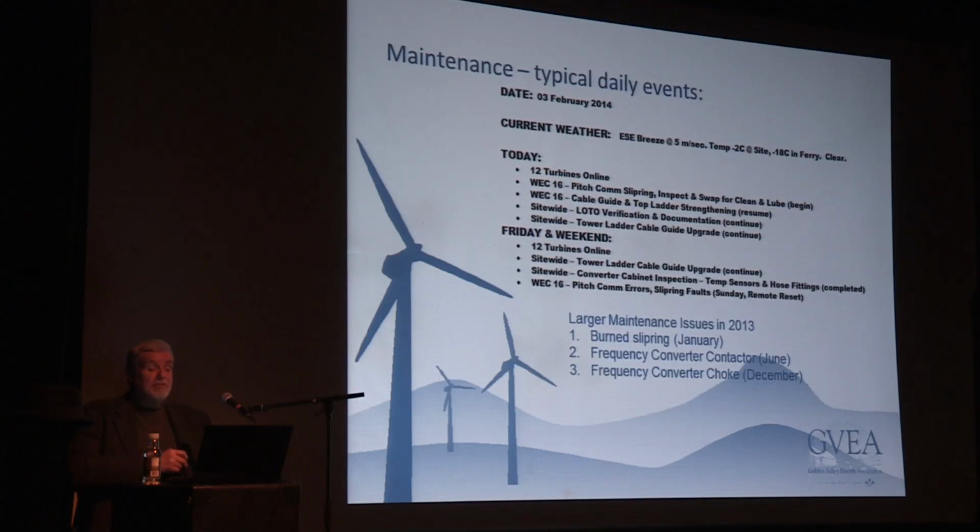So this is a typical maintenance report. We get these every day, and we can see, like on a Sunday, we started getting slippering faults on this WEC 16, Wind Energy Converter 16, and here on Monday, there they are working on it, and they take care of anything that would cause the unit to go offline and hit their availability, because they have availability guarantees. But then if they're not having to do anything which would affect availability or reduce output, then they get on with it. They found out that the ladders were a little bouncy, which I would have to say is extremely disconcerting as you're 200 feet up in the air.